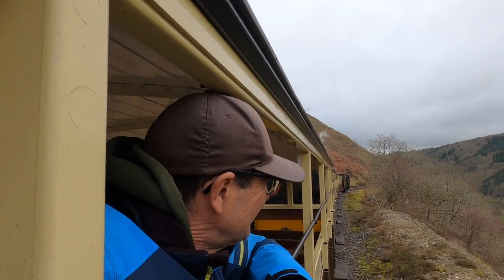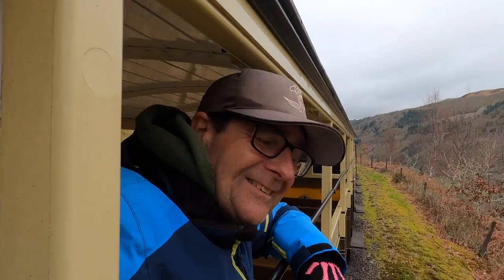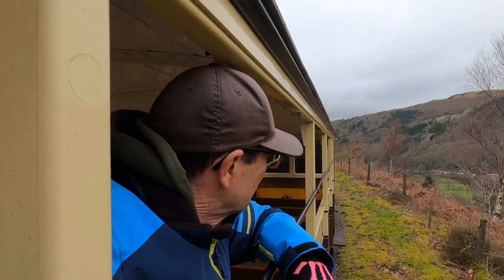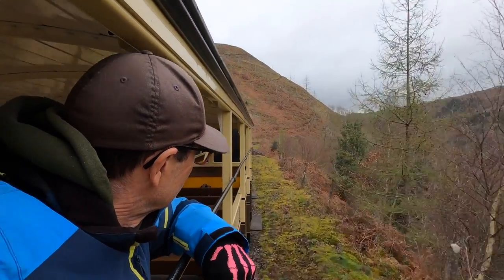Really is an amazing journey. Down there, the Rheidol River, or the River Rheidol. We're clanking along down the hill. Really is something. And I've got the whole coach to myself.